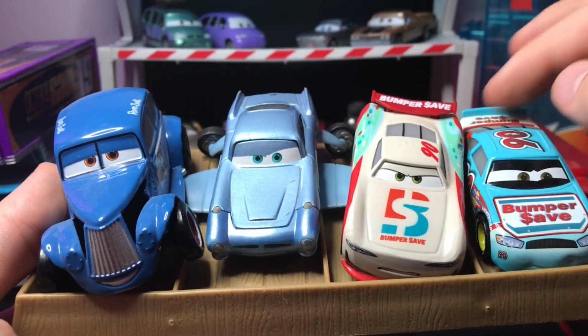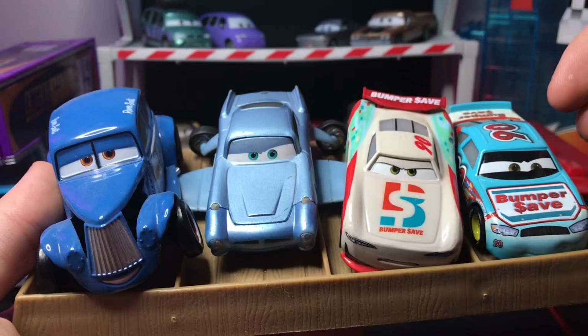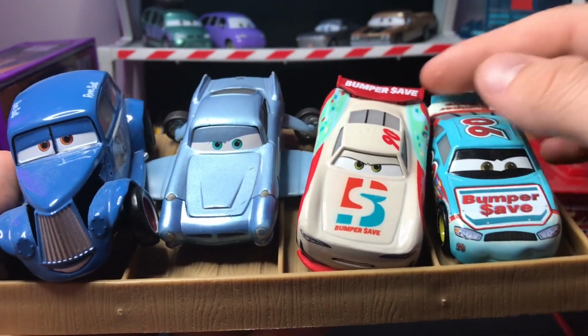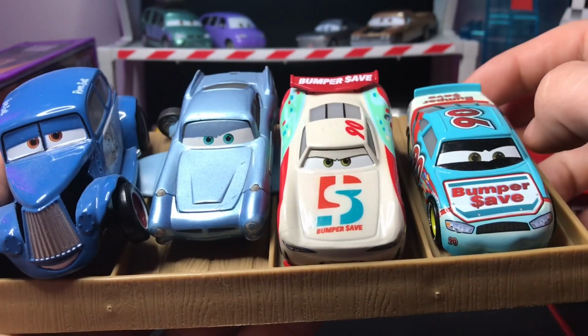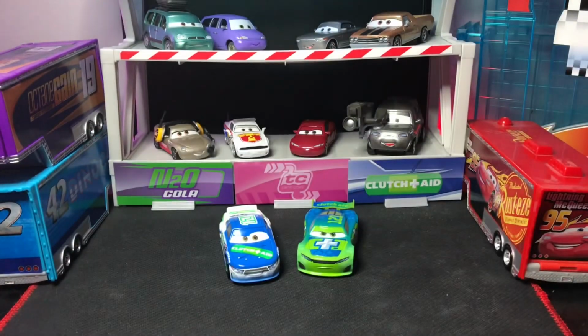Sorry, it looks a little janky here because we have Finn McMissile. But first, we'll have Jumbo River Scott, Finn's underwater swimming Finn McMissile from Cars 2. Then we'll have another stock car versus next gen review with Bumper Save.